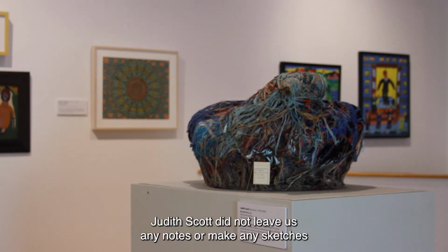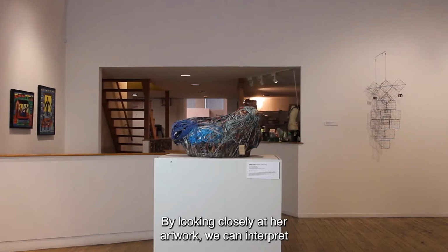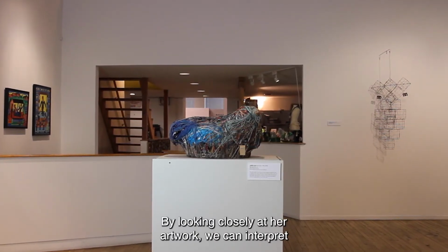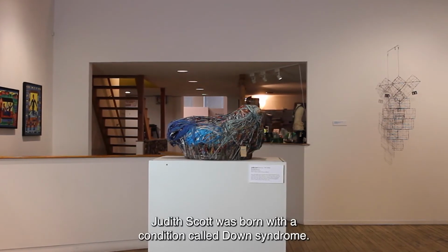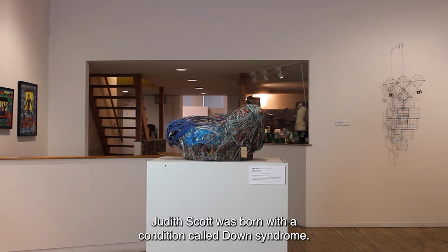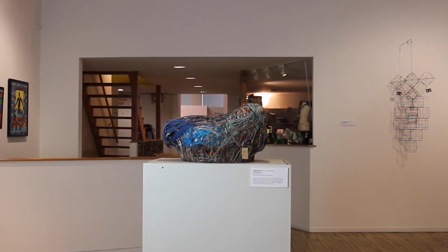Judith Scott did not leave us any notes or make any sketches about what her work was about. By looking closely at her artwork, we can interpret what she was sharing with us through her art making. Judith Scott was born with a condition called Down syndrome. She was also not able to speak and was deaf.